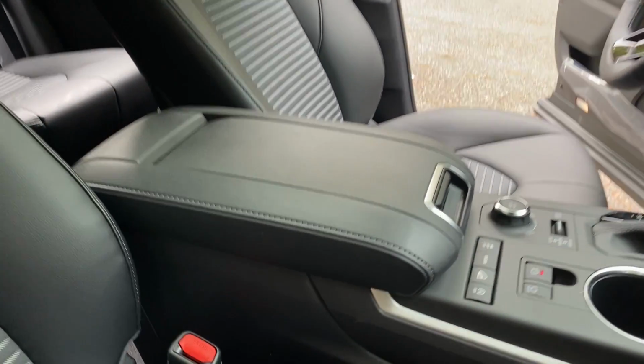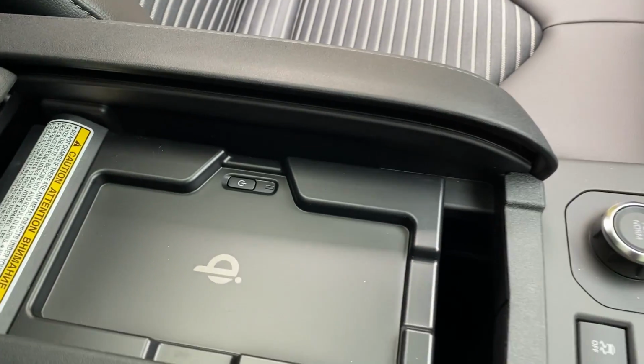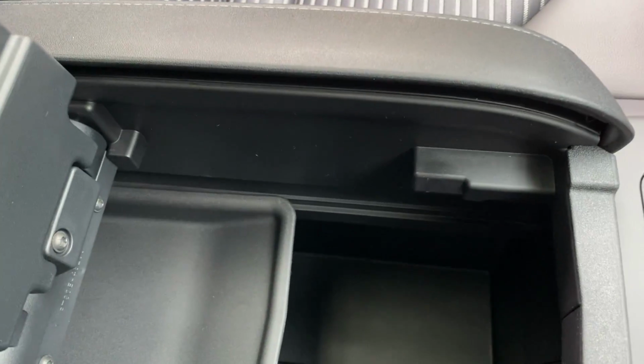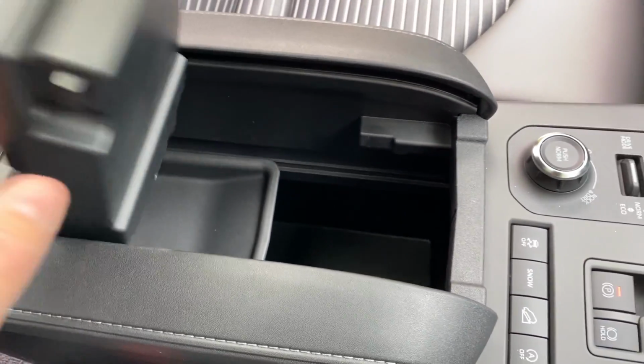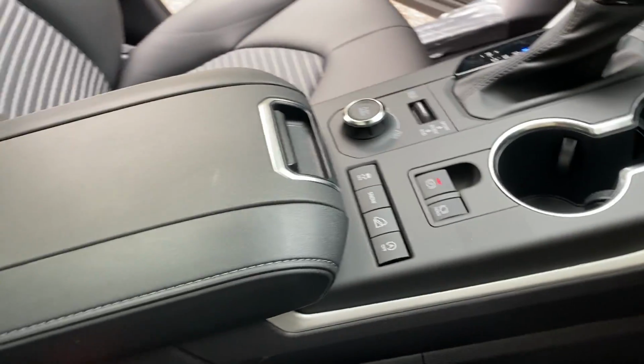And then what's inside the console? I think we'll find a nice surprise of wireless charging. Now, how do we get in here? Well, it's really easy. So you get in, and this is removable. You can take that right off. Storage, 12-volt circular port. It's a lot easier to use than the previous generation, I think.